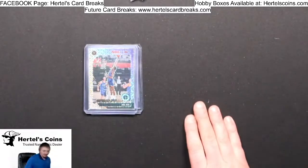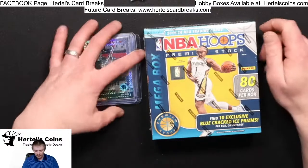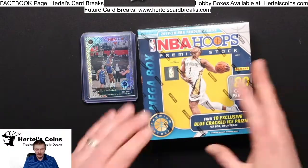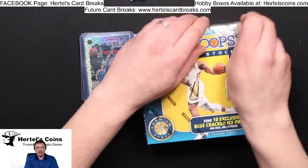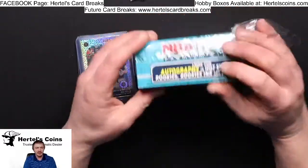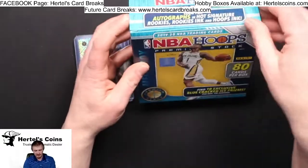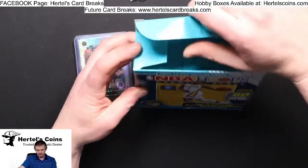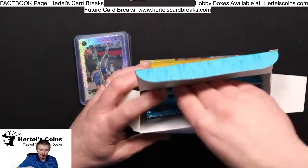Let's move on to the fun prism box. You can find up to 10 blue cracked ice prisms, so the mega box is decently exciting for not being a full-on hobby box. There's still some nice cards you can get out of here. So hopefully you find something good. $80 cards total per box.